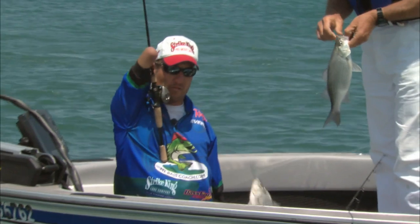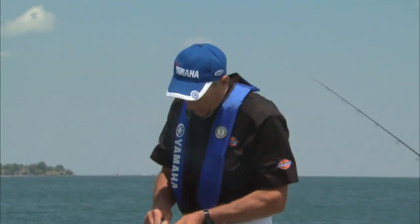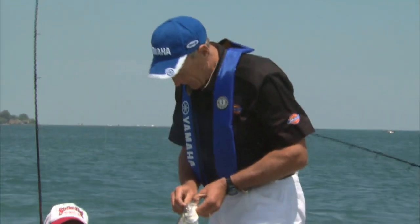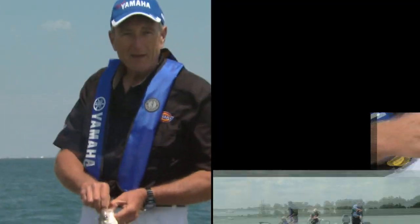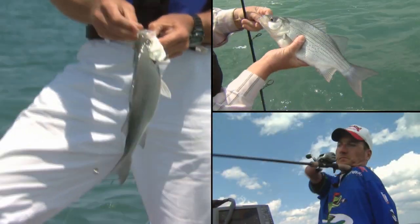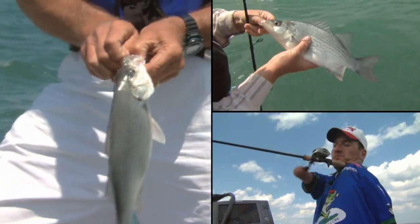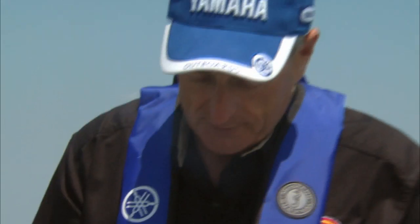Now what we're doing here, I'm with Clay Dyer, and Clay has come all the way up from Alabama. And I've also got Barbara, my wife, in the boat, and Pat Pagano in the back. We were fishing for smallmouth bass earlier in the day, and what we're doing now is having a blast catching these white bass. A lot of people call them silver bass, but their proper name is white bass. They're very similar to another fish called a white perch, which is also very plentiful in the Great Lakes.